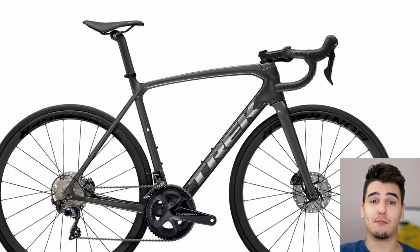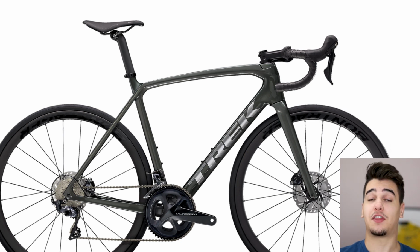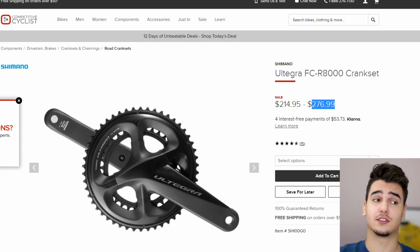When you look at the Trek Emonda SL6 Pro, it basically has everything that you want. It has a full Ultegra group set, so they don't cheap out on the crank. It has carbon fiber rims, they don't cheap out on the disc rotors. It's just a complete build. And I think for an additional $400, it is totally well worth the upgrade, because even the rotors are quite expensive. I don't know them off the top of my head. And now I think this build is totally justified, especially when the crank retails for $300.